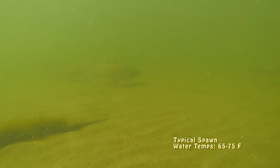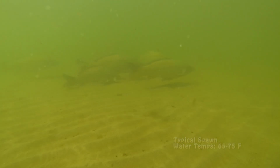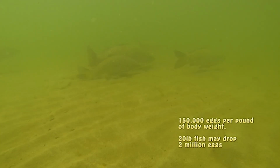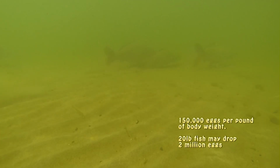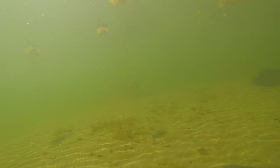They are slowly making their way from the deeper water to the warmer, shallower waters, and because the water temps are still a little too cold to spawn, they're hanging in that 2 to 5 feet of water in small pods of 2 to 6 fish. Even though we missed a full-blown spawn by a few days, it was pretty cool to see the fish moving into these transition zones.